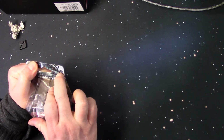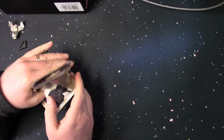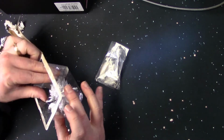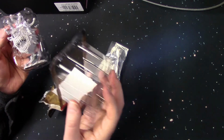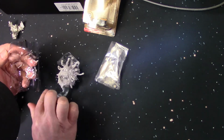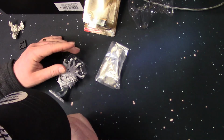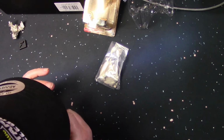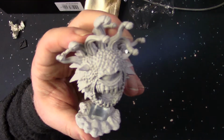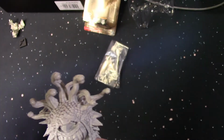So we're gonna pop this open real quick, just so you guys can get a closer look. I'm gonna try not to lose all his little bits and bobs, because he comes with the eye stalks, and something's really cool about this that I'm curious about now that I'm opening it. Hopefully check out, there's another eye stalk. So these are cast in clear plastic or resin. I'm not sure which it is. It's one of the two.